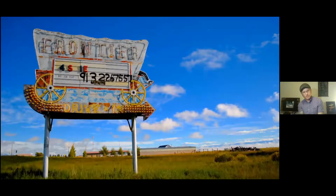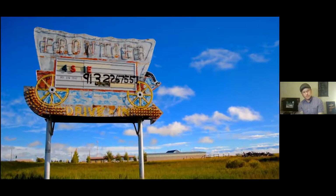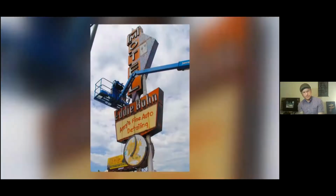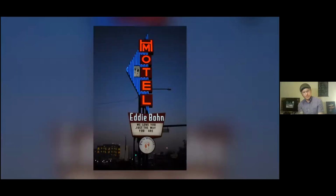It's not just a rectangular square sign. It's just very, very unique. So I have a great appreciation for people that actually spend the money and take the interest to save signs. So like the Pig and Whistle, it would have been probably cheaper and quicker to just tear it down and make a new sign. So we completely restored that, repainted it, rewired it, put all new neon on it. Complete sign restoration.